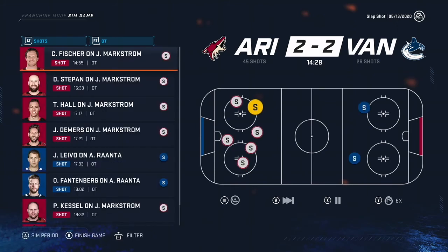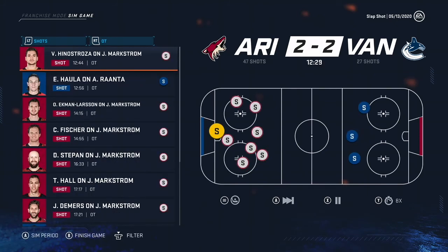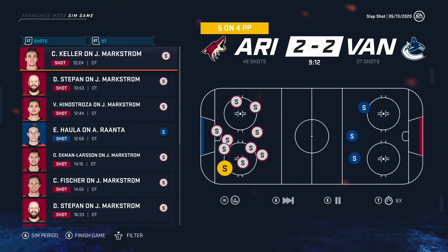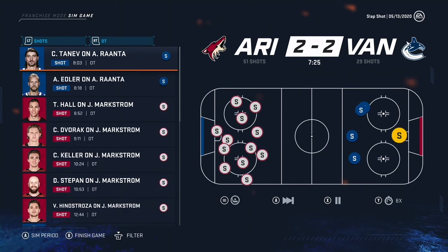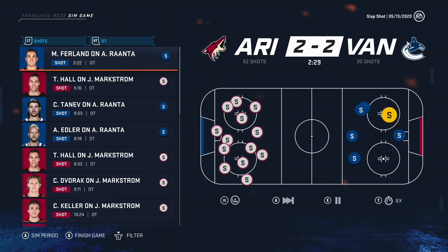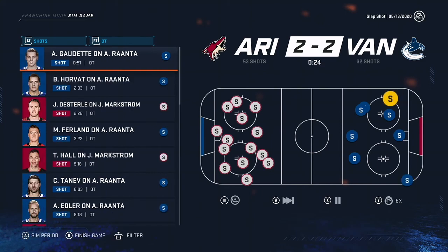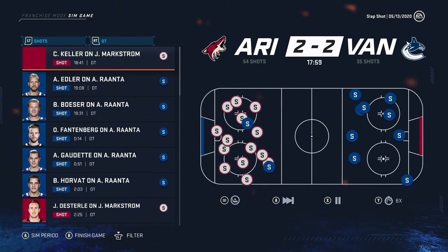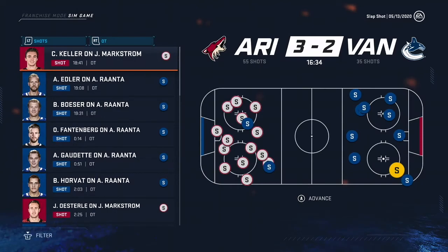Turn on shots there for you guys. Oh wow, they're out shooting us a lot. Come on, guys, get some more shots on net. You can't score if you don't shoot. Okay, there we go. Tanev and Edler get some shots. Not that much time left. Are we going to need a second period of overtime? Now we're getting some shots. Come on, boys. We're going to need another period of overtime. Okay, so we're still kind of out shooting them.